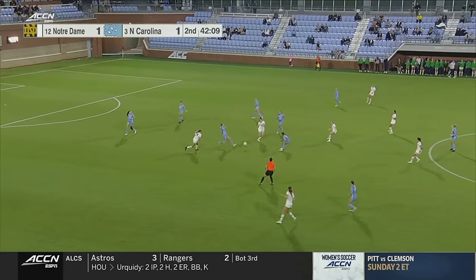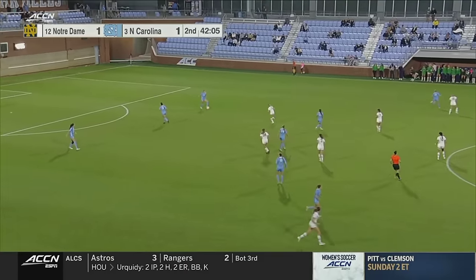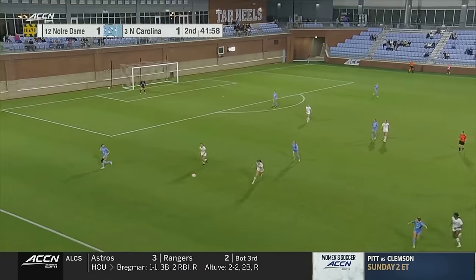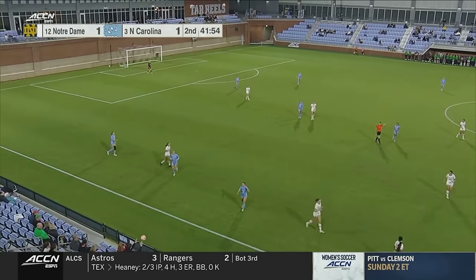Still, though, I think you're right. I think that the Notre Dame player had every right to go for that ball, because Allen did not have it in her possession. And that's a promising start, though, because I don't think we saw anything that dangerous in the attack for Notre Dame until they scored the goal, which came in the 42nd minute.